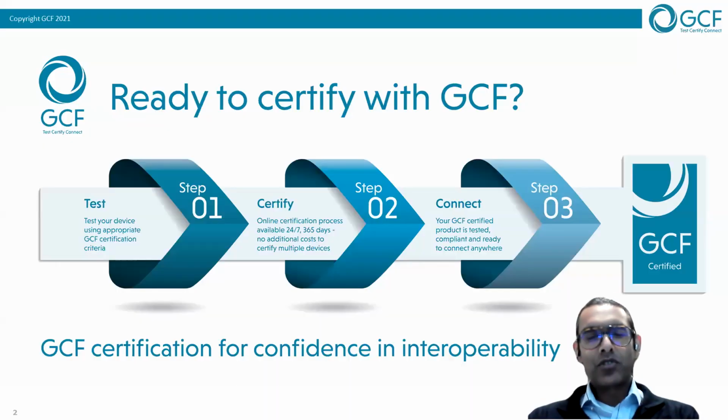So this graphic captures GCF's overall mantra when it comes to certification and how we run our programs, in that interoperability of products with the network and also between the products themselves can be captured in three simple steps: test, certify, and connect. Certification is really one of the last steps a product manufacturer undertakes before making a product commercially available in the market. And as a result, for the manufacturer, it's essential to understand the steps needed in order to take their finalized product, undergo the necessary testing, have the product certified, and then be able to connect the product commercially in a real live environment, say to a network.